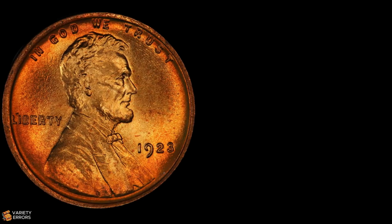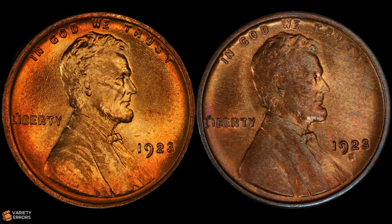All 1923 cents are that familiar 95% copper and 5% tin and zinc bronze and weigh 3.11 grams. Most entered circulation and were handled hard. That mass circulation means survivors in full original red or an exceptional red and brown mint state are rare. Not because few were struck, but because few stayed pristine. So really good condition 1923s of any type are worth holding on to.